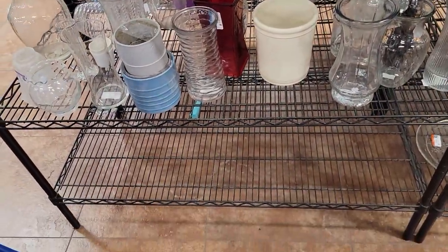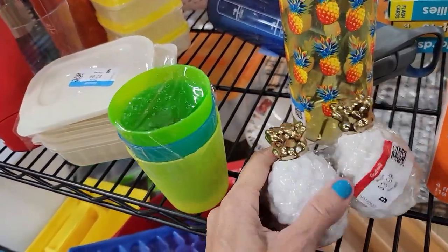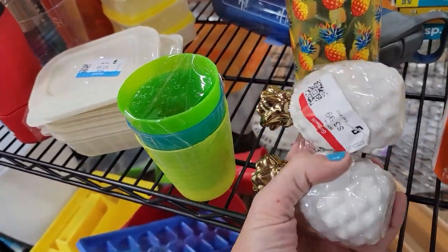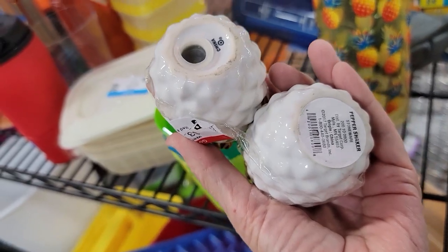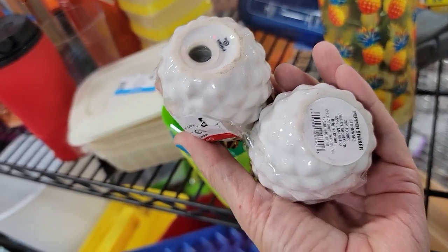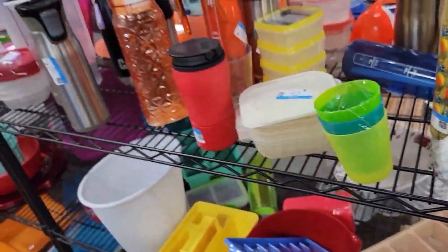Yep, nothing here. All right, we will wander down the plastics aisle. Now, these are not plastic. They are stoneware from Target. Pineapples from Target.